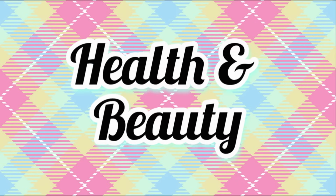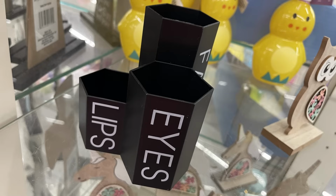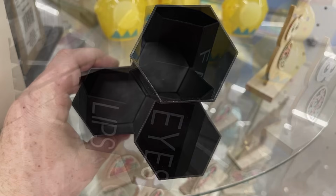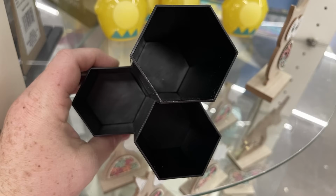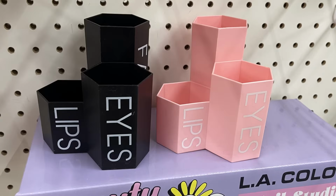And then for the health and beauty, we'll start with the cosmetic items first this week. So all I found were a bunch of these makeup brush holders that say lips, eyes, and face. They actually had these out last year around this time in the same colors. You could either get them in the black or in the pink. They're really nice. They'd make a great basket filler for an older kid or a teen.